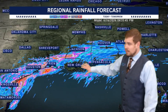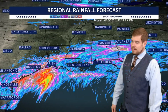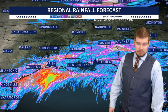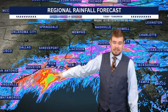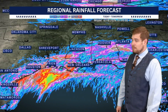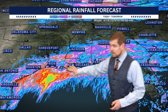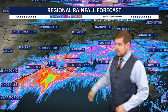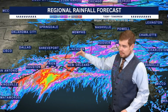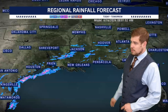Now, here's a look at what we've got with the heavy rainfall outlook over the next 24 to 48 hours. And notice off the coast and even in some coastal locations, we're exceeding that 5 to 8 inch mark. So there could be some areas that pick up maybe 5 to 10 inches of rainfall, unfortunately, with that. So we're going to be looking at some coastal flooding issues, maybe even inland into portions of Mississippi, Alabama, Florida, and into Georgia.